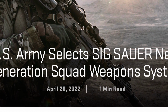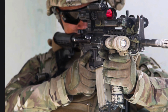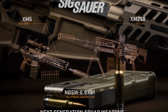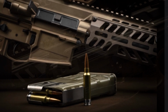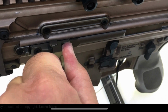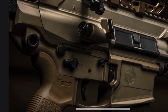And now, in the year 2022, the U.S. Army selects Sig Sauer's new generation squad weapon system, replacing the M4 carbine that was adopted in the year 1994 and introducing the XM5 MCX Spear, the new ammunition NGSW 6.8x51, the XM250 LMG. The MCX Spear features a 13-inch barrel, second stage match grade trigger, bolt non-reciprocating slides, and rear charging handle, side charging handle as well. Fully ambidextrous controls, including bolt release, second position adjustable gas piston block, and adjustable folding collapsible stock.